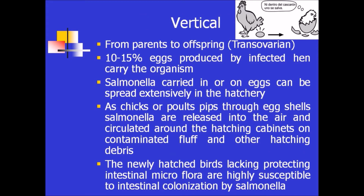If we talk about the vertical transmission of the Salmonella pullorum, we can discuss that it is transmitted from parents to the offspring through the trans-ovarian mode of transmission. Here, the trans-ovarian mode of transmission has been shown in the figure. An infected hen lays the egg, and when this egg is hatched, the young one that comes out of the egg is also infected with the causative agent, the bacterium Salmonella pullorum. So this is the vertical transmission from adult to the offspring through the trans-ovarian mode of transmission.